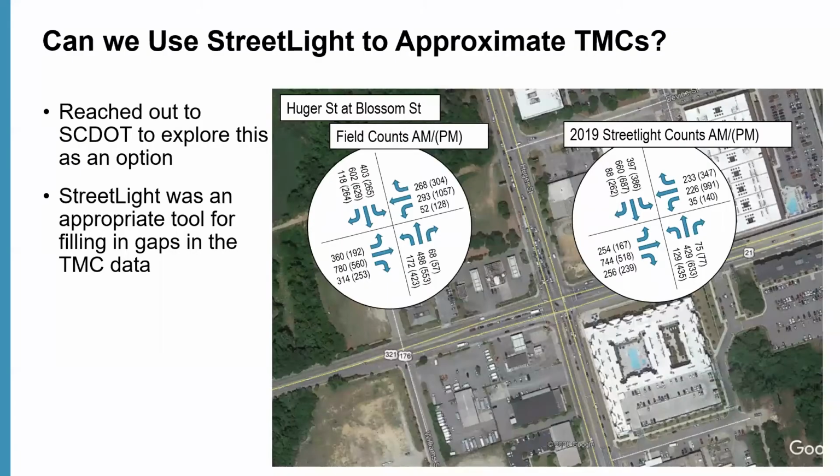So we started asking ourselves, well, what can we do to fill in the gap? And the thing that came to mind right off the bat was that we have access to a Streetlight subscription for this project, because as I mentioned, we were already planning on collecting origin and destination information to model. Can we use that platform to help us approximate turning movement counts? And so we reached out to South Carolina DOT, and we spoke with the project manager for the project, and we spoke to the Office of Traffic Engineering, and we started coming up with a plan for ways to fill in those gaps.